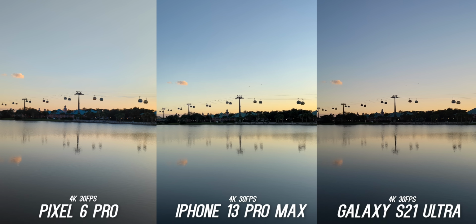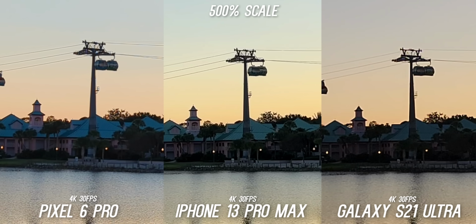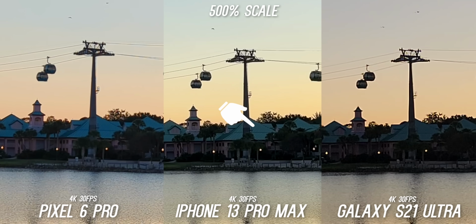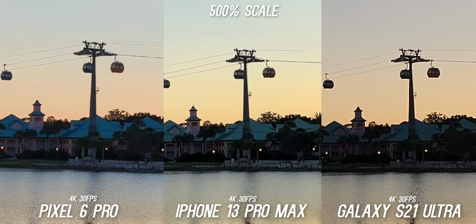This is a little bit more difficult lighting when the sun is going down, so it's not a perfect scenario, but when you crop in, you can still see that the iPhone has the most detail. Look at the roof of this building, and the noise reduction is the cleanest out of the three, with a decent amount of noise on the other two.